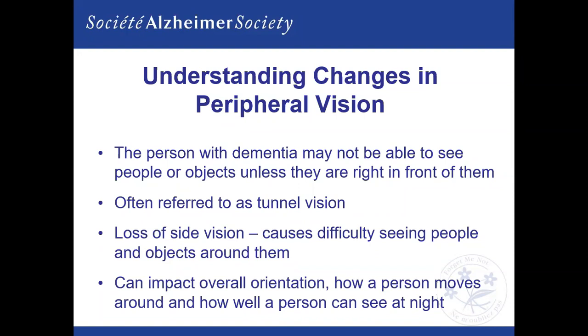Well, with a loss in peripheral vision, a person with dementia may not be able to see people or objects unless they're right in front of them. This particular vision loss is often referred to as tunnel vision. With tunnel vision, the person experiences a loss of their side vision, and this causes difficulty seeing people or objects around them. Individuals with dementia are much more vulnerable to experiencing a startle response to those that may approach them from behind or from the side.